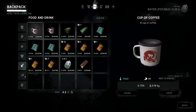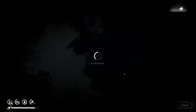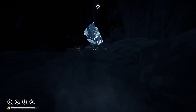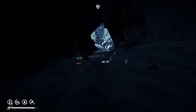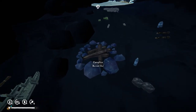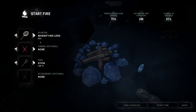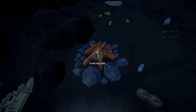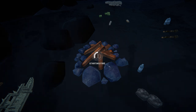Sorry, guys. Gotta wait a sec. Do I have any sharpening to do? Yes. Uh-oh. Okay, tell you what, I'm carrying a bunch of sticks. Let's get some buffs on the go. And we're just gonna do it.